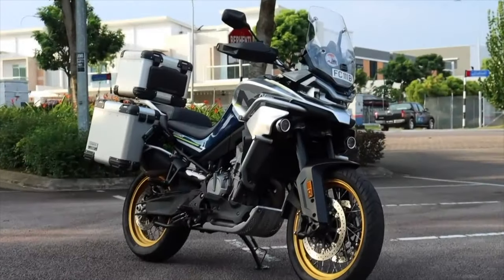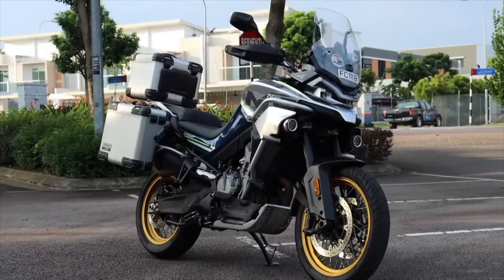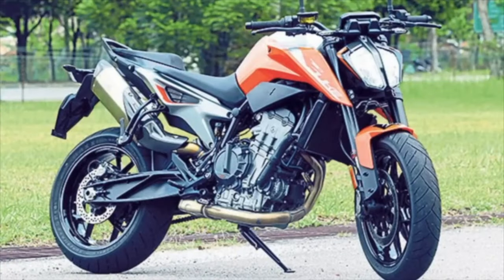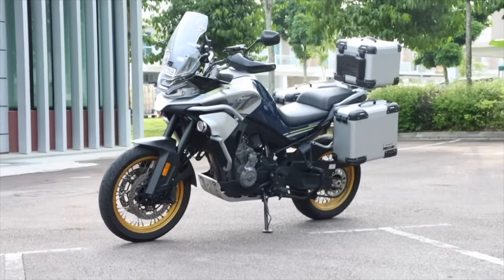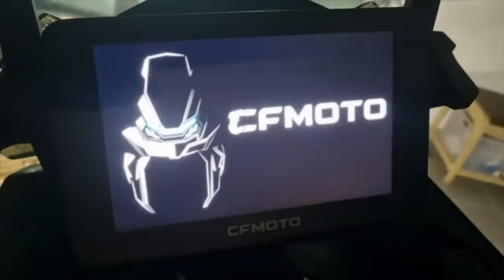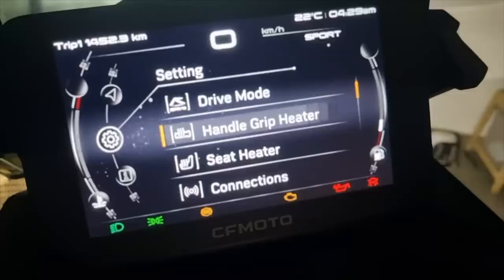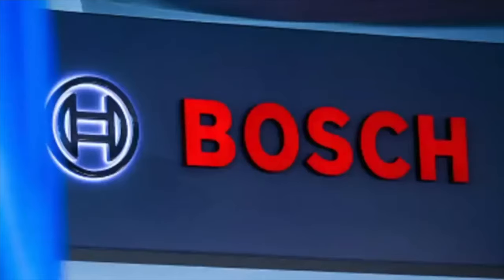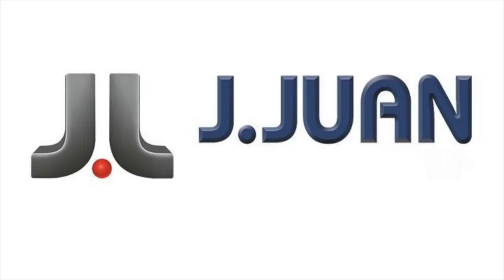First launched in 2021, the CFmoto 800MT is an adventure touring bike based around the old KTM 790 Adventure platform. As the company's flagship, the 800MT is CFmoto's most ambitious motorcycle yet, with over-the-top riding tech and features in collaboration with well-known names in the industry, namely Bosch, KYB, and J.Juan.